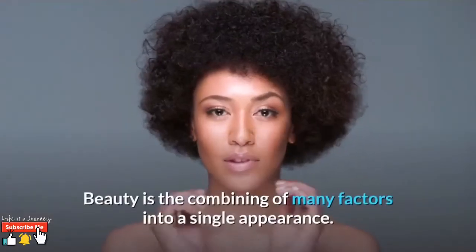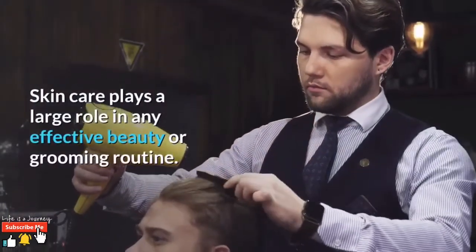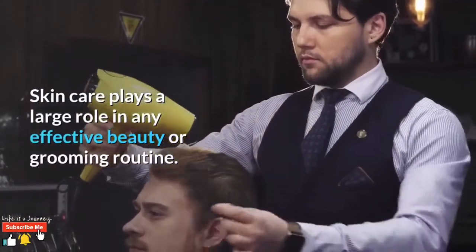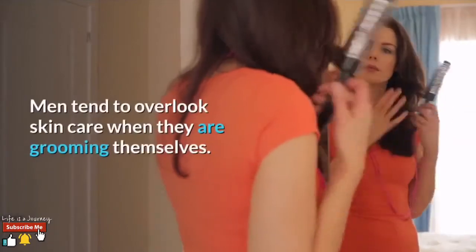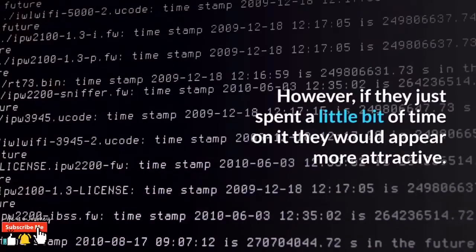Beauty is the combining of many factors into a single appearance. Skin care plays a large role in any effective beauty or grooming routine. Men tend to overlook skin care when they are grooming themselves. However, if they just spent a little bit of time on it, they would appear more attractive.